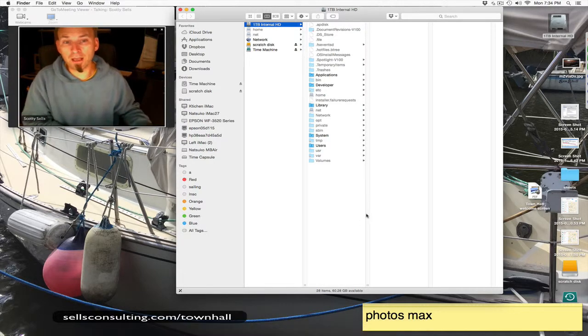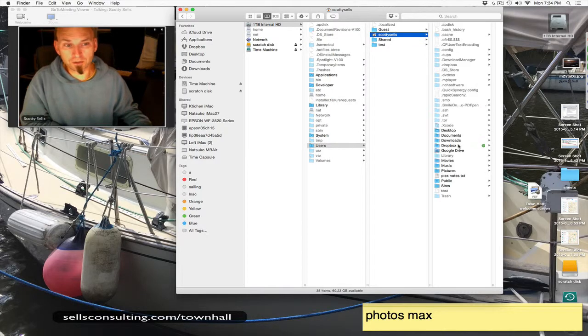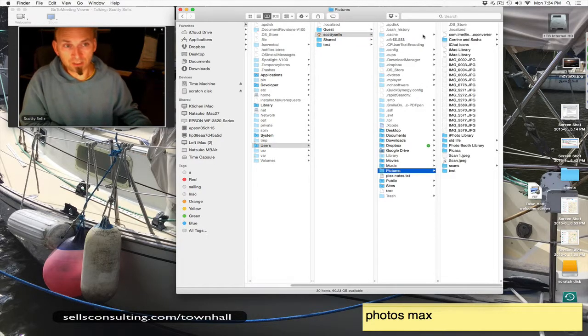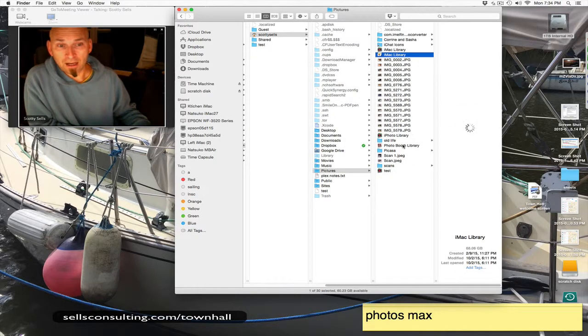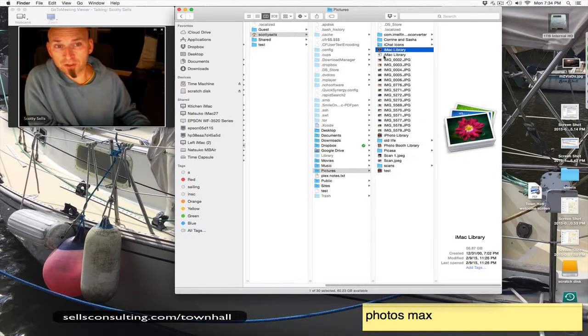Here's an easy way to do that. When you go into your Users folder and you go into the Pictures folder, you see your one or multiple libraries. So there's a great example here on mine. I have several different libraries on this computer right now. I have one called iMac Library. I have one called iPhoto Library. And here's another one called iMac Library. And notice the two different icons.